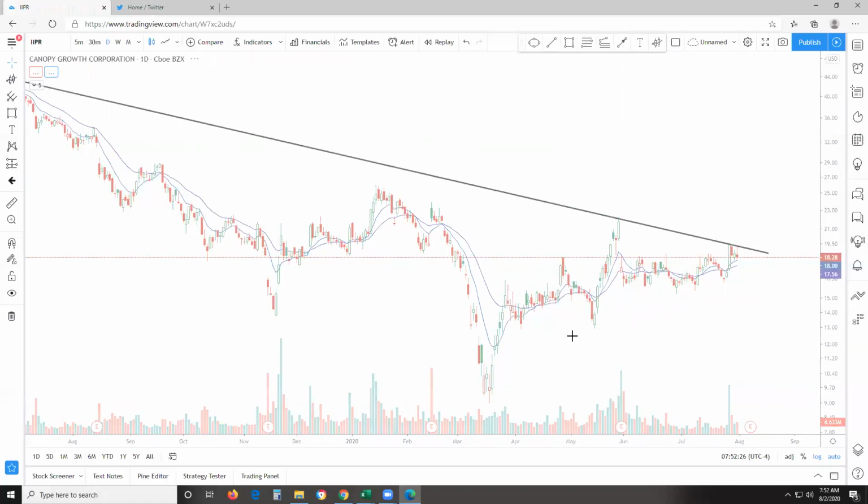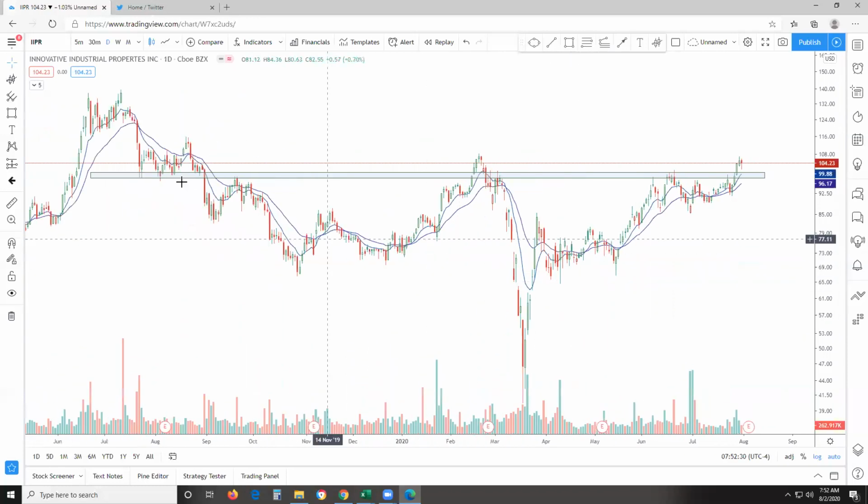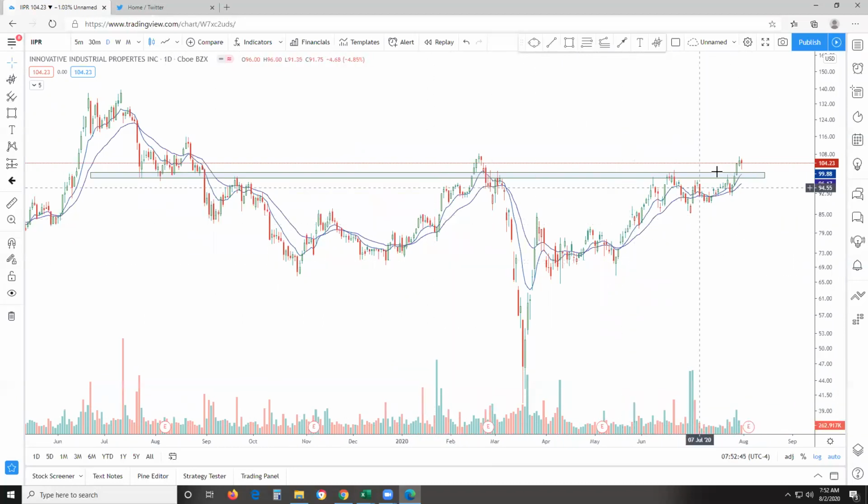Let's go with the other marijuana name I have on this list, which is Innovative Industrial Properties. This was an area that I think was important as support and then as resistance. Here, now we broke back out above it. Everything's moving higher. Great accumulation shown on here. Earnings on the 5th, right? But if it stays above this 100 level, I think IIPR can really start to move.